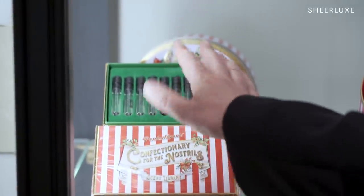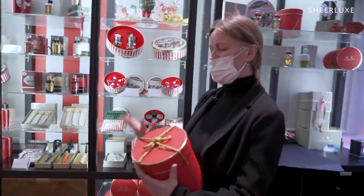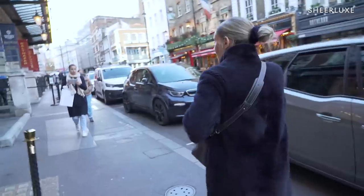And then you've got the tree decorations. This year is the candy cane. Really fun. If you don't want this, they've done a beautiful red hat box this year, and you can have a bespoke box made. If you don't know what to get someone, you literally cannot go wrong with that, can you? You can't go wrong. Amazing. Thank you so much. On to Ladurée.